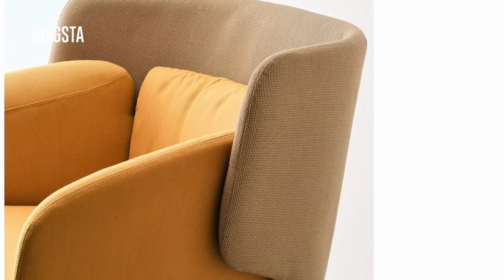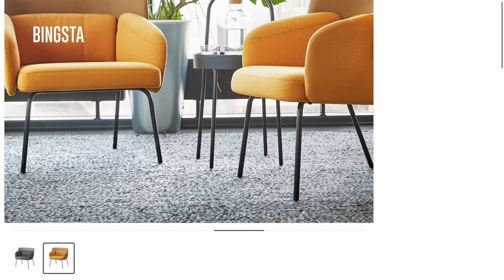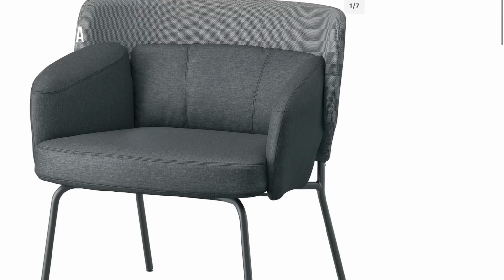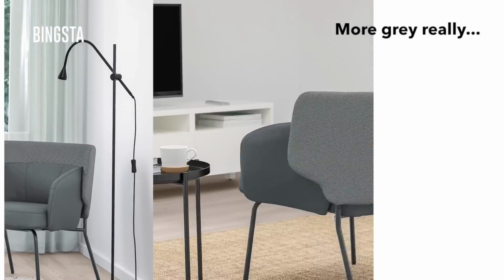It's got two-tone fabric, so the fabrics definitely work well together, and it's got this mid-century look, which I think is really, really cool. It also comes in a black if you're looking for something a little bit more typical. Orange doesn't necessarily work into everybody's house, let's be honest.